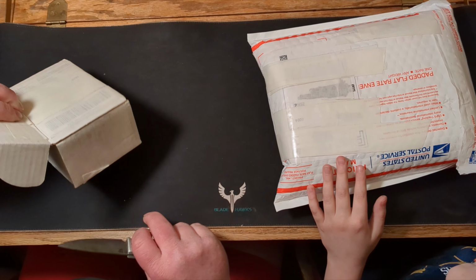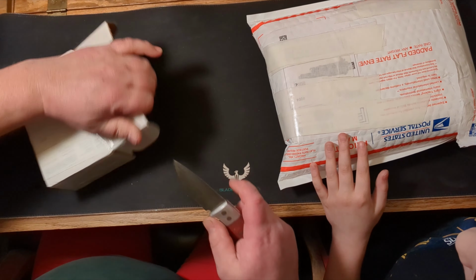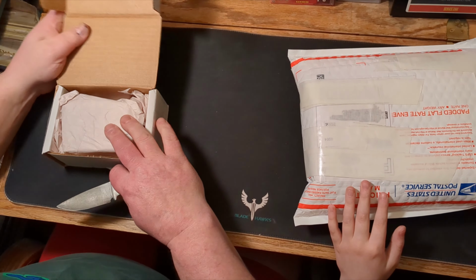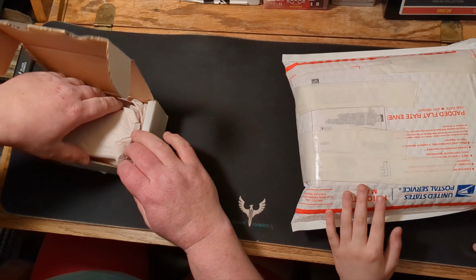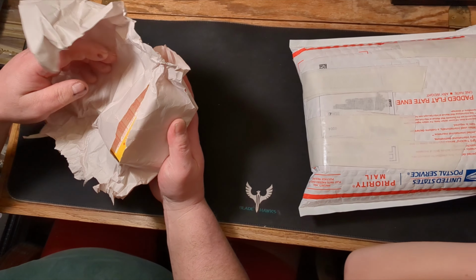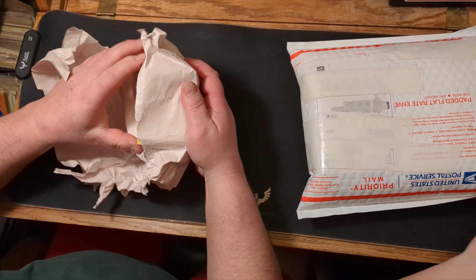There we go. And this really should be in its factory box. It should be in there. I really hope it is. If it's just cards strewn all over the place... Okay, it's in its factory box.